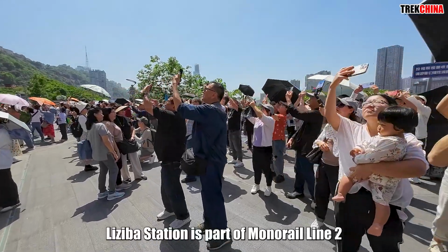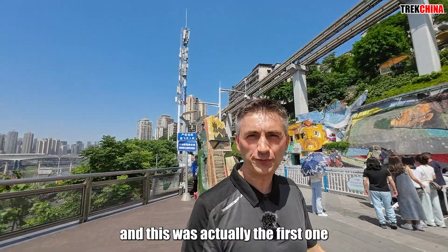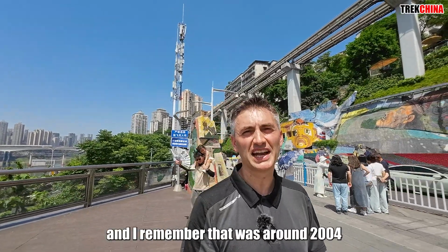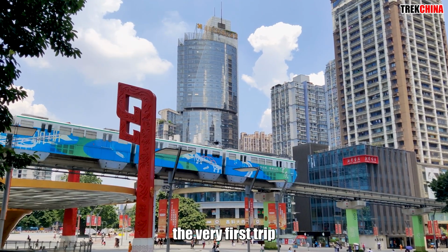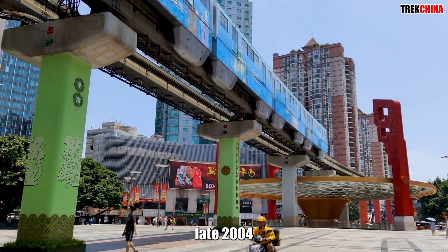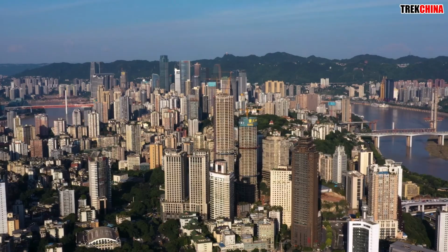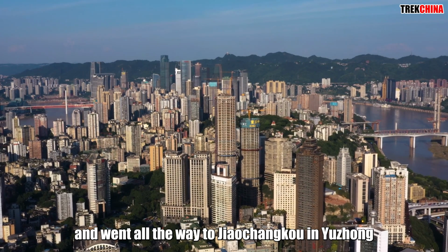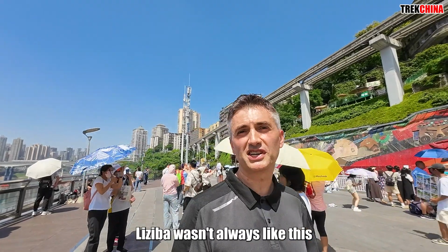Now, Liziba Station is part of the monorail line 2 in Chongqing, and this was actually the first one to open in the city, and I remember that was around 2004. I actually remember the very first trip I took on this monorail line, and that would have been back in late 2004. And I took it from the Yanjiaping pedestrian area of Jialing district and went all the way to Jialing in Yuzhong district. Now, in the past, Liziba wasn't always like this.